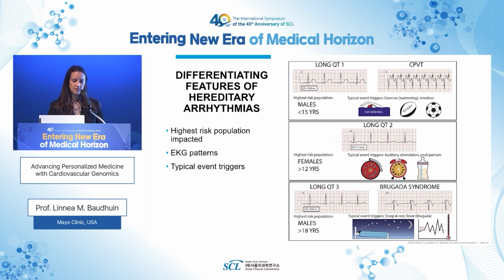There are several differentiating features of hereditary arrhythmias: the highest risk population impacted, male versus female, age, different EKG patterns, and also typical event triggers. For example, with long QT1 and CPVT, it's typically exercise that triggers it. Long QT2 is usually auditory stimulation, so an alarm going off in the middle of the night, a baby crying in the middle of the night. And with long QT3 and Brugada syndrome, those are usually triggered by, unfortunately, sleep and rest, and also fever.